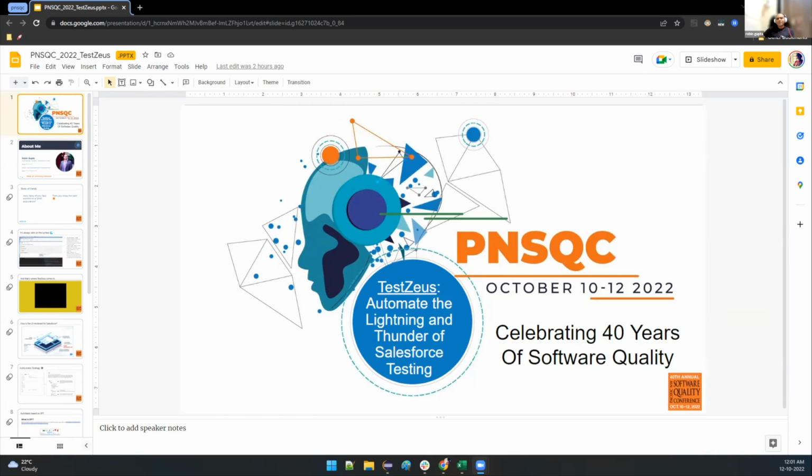Give me 1 second. I'll start sharing my screen. Or is it, I think, already shared on Zoom? Yeah, I think it says new share, which means you are already screen sharing.